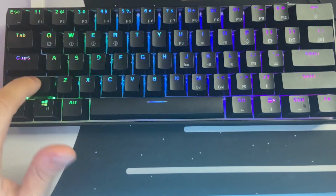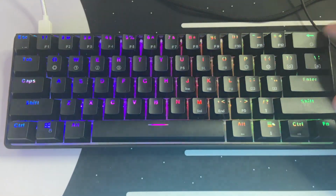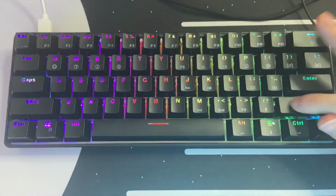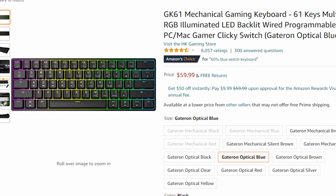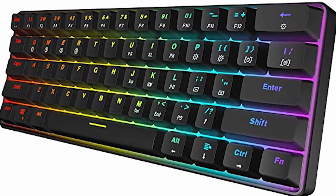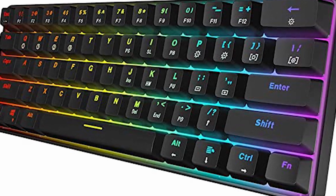Checking out the keycaps, you get your standard ABS keycaps, and from my experience, these are going to develop a shine on them over time. It's not a big deal, but if that's something that would bother you, keep that in mind. Since this keyboard does have a standard layout, you can always swap them out for an aftermarket keycap set. Moving on to the stabilizers, they could use some work. If you're someone who's just looking to pick up something for gaming and you're not concerned about the typing feel, then I don't really think this would bother you.